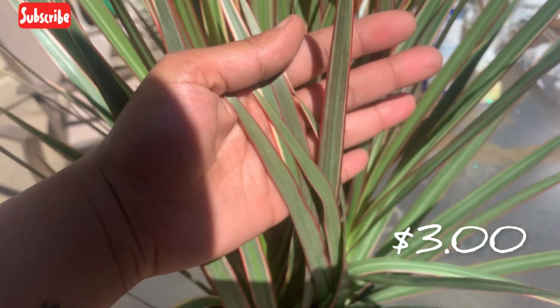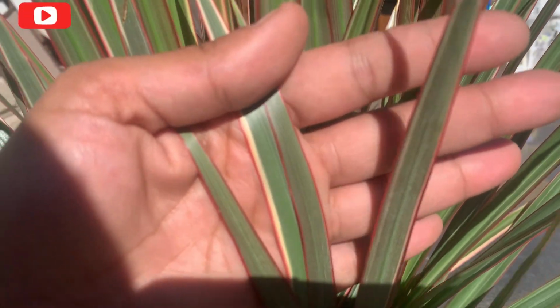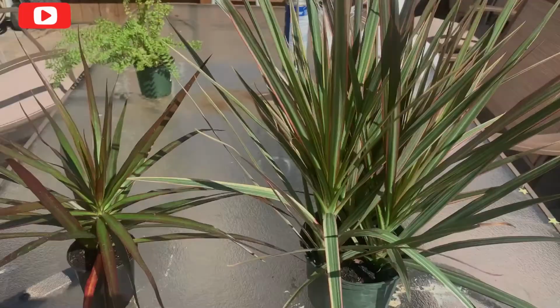It was also a great thing that happened to me this weekend. But again, take another look at the color. Not only do you have these red edges, but there's red and white edges on this plant. So it was very beautiful, and it stood out to me. It had to come home.